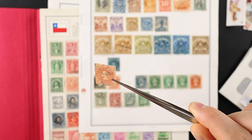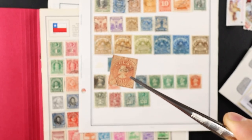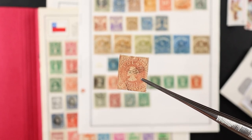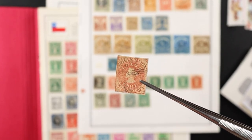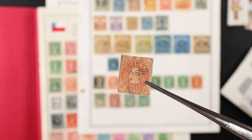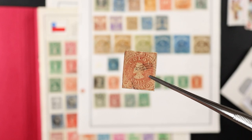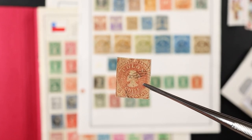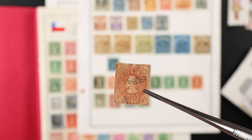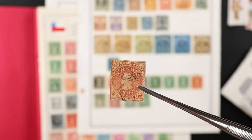That actually, it looks kind of more rose red to me than brown. And that would make it a number 9 from 1856 to 62. $8 cat would be watermark B. And oh my god, there's a bunch of color variations. Rose red, carmine red, orange red, dull reddish brown.